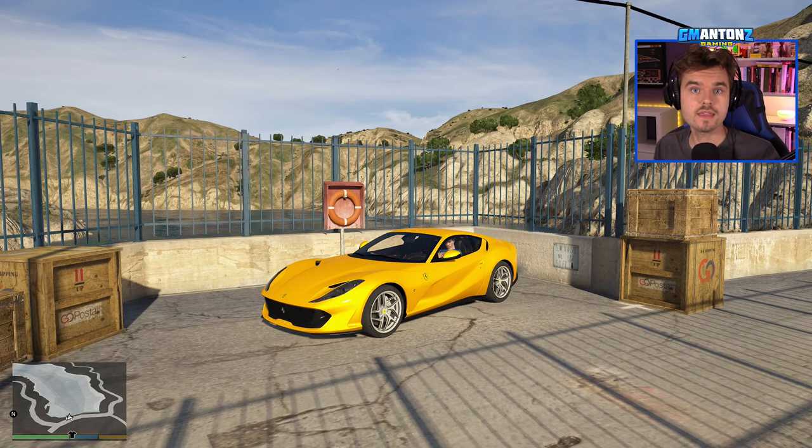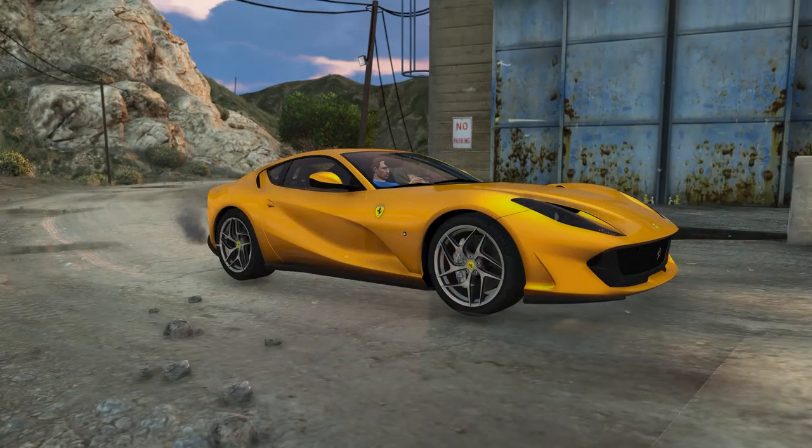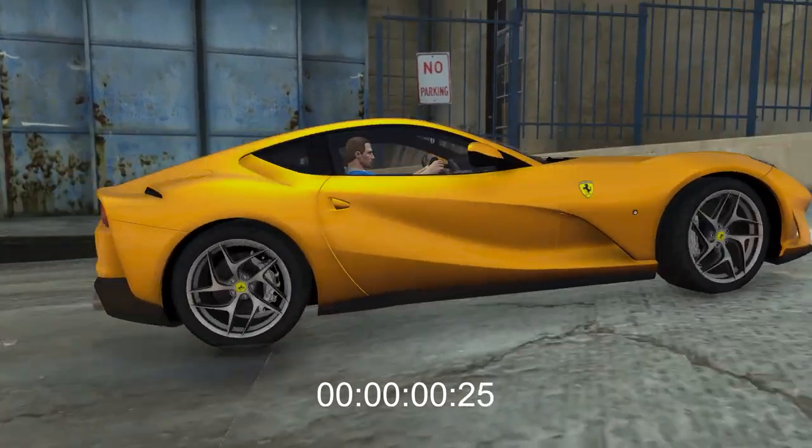So with that done, let's go ahead. We're going to do our time trial run and let's see how fast we can get down to the Kortz Center. I'm going to meet you at the starting line and then we'll take it from there. Okay, you guys ready for this? Let's do our countdown in 3, 2, 1, go. And we are off.